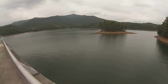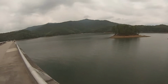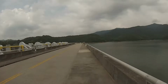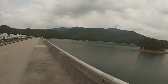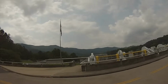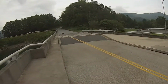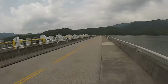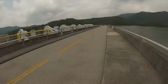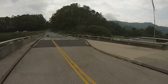Yeah, this is a big lake. This is really a small part of it. I've seen other parts of it that, I don't even think you can see land on some parts of it. So let's take a look at it from the other angle. But this is Fontana Dam. Beautiful place. I hope this doesn't mess me up on going to Tail of the Dragon, because this is a shortcut, I think. Maybe not. I'll figure it out.